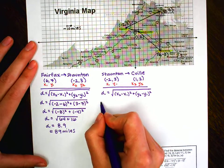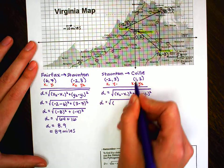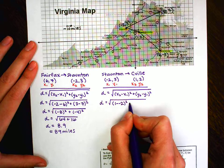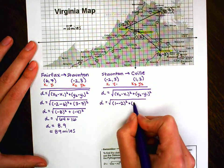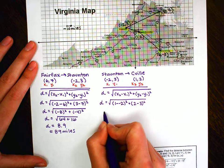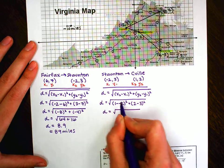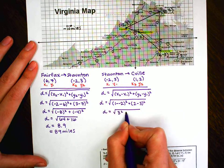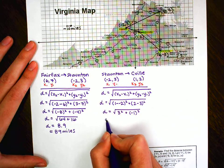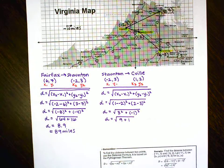Okay, let's plug in what we know. x2 is 1, x1 is -2, so minus a -2. y2 is 2, y1 is 3. That's going to give me 3. That's going to be a -1 squared. So that's going to give me the square root of 9 plus 1. That's the square root of 10.